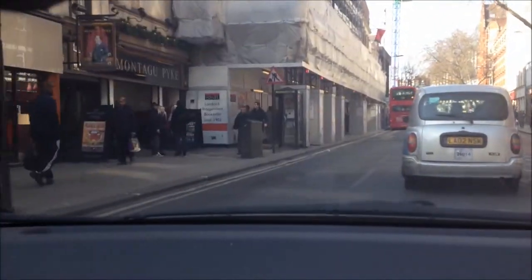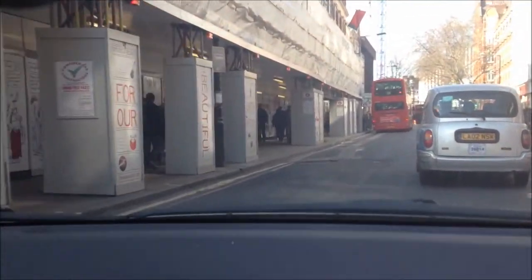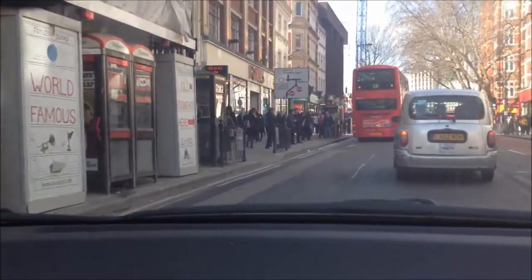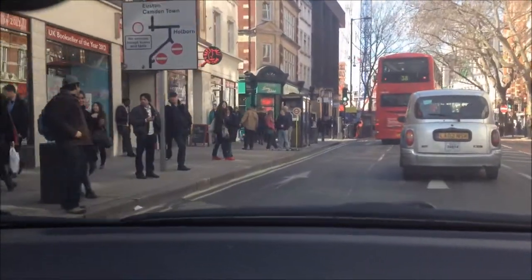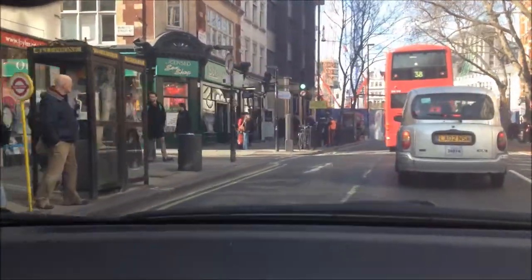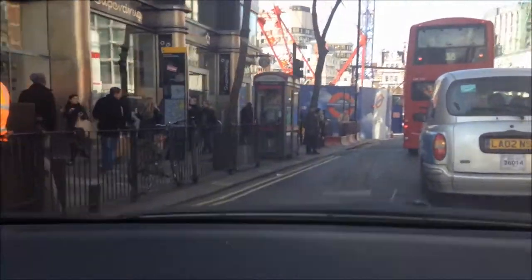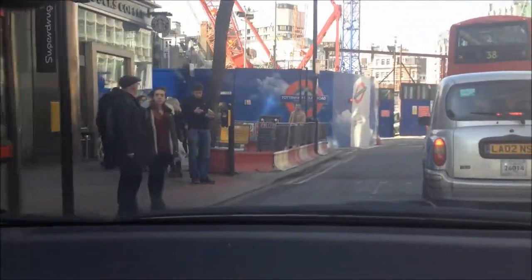Right. But why is it okay for pedestrians to walk on the street? Now that's the question. Again, leave your comment underneath the video. Exactly. I'd love to hear what you have to say on that matter. Why should pedestrians walk on the street? Or have the right to walk on the street.